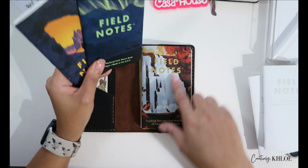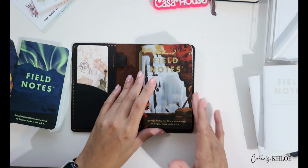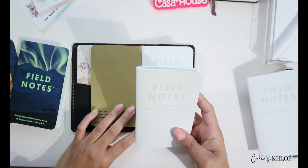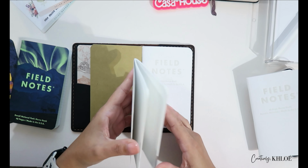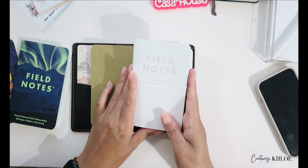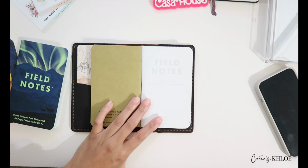And then these 3 came together, and then I wanted something a little more neutral once I finished this book in the front, so I got this collection, which was limited as well, but I don't remember what it was called. Did it even have a name? I don't know. So I got these 2. I mean, this pack of 3, so I have 2.